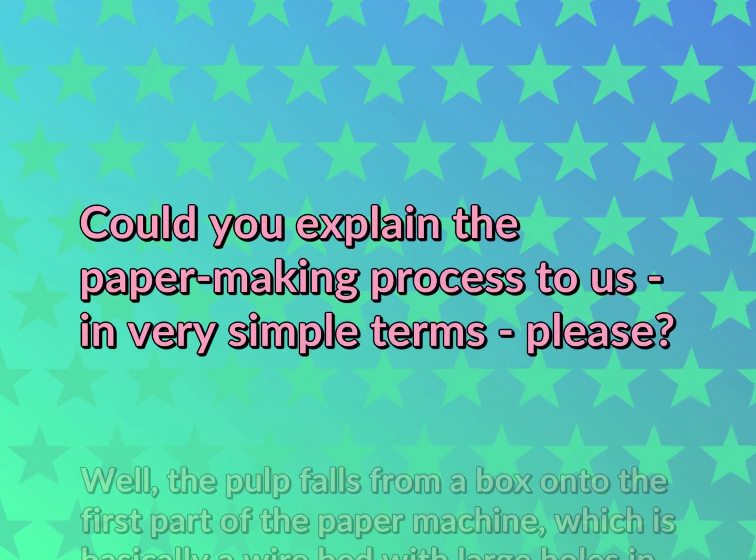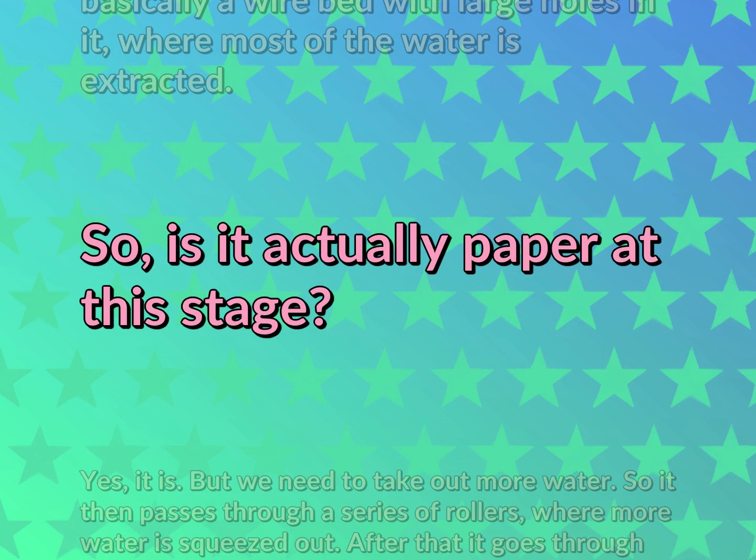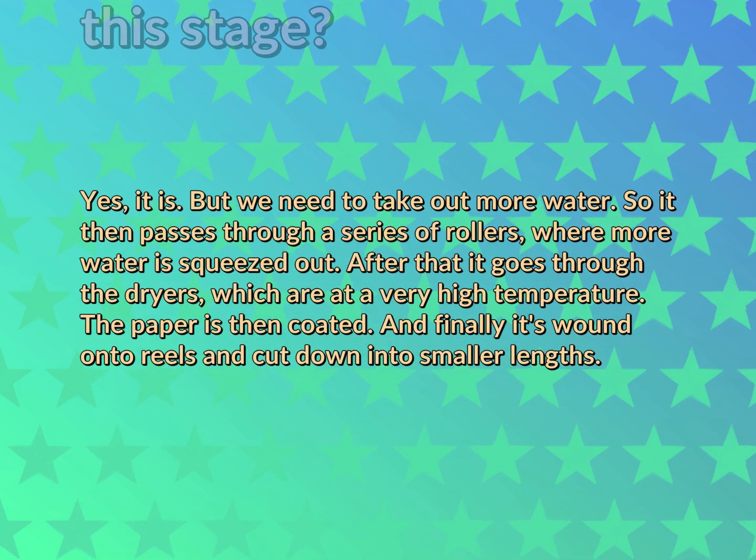Could you explain the paper making process to us, in very simple terms, please? Well, the pulp falls from a box onto the first part of the paper machine, which is basically a wire bed with large holes in it, where most of the water is extracted. So, is it actually paper at this stage? Yes, it is. But we need to take out more water. So it then passes through a series of rollers, where more water is squeezed out. After that it goes through the dryers, which are at a very high temperature. The paper is then coated. And finally it's wound onto reels and cut down into smaller lengths.